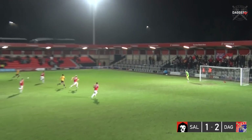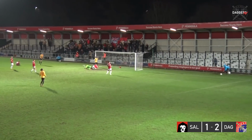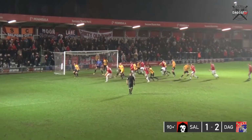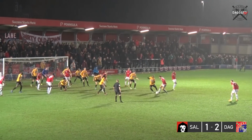Wilkinson is onside, inside on the left-hand side. He needs to shoot. He does shoot, and oh my word! I thought he scored. Walker on the near side is going to take it. Everybody's forward for Salford, apart from the keeper. It's deep. It's a decent ball. Lots of bodies in there. It breaks to the edge of the box.